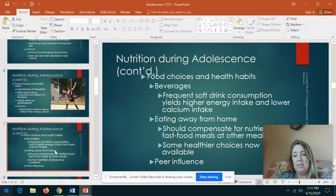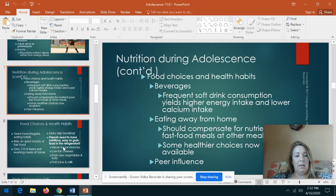Beverages, we have some more independence here with adolescents, so we're looking at soft drink consumption, Dunkin' Donuts, Starbucks, and we get a lot more caffeine and we get a lot more sugar. So that can affect overall diet consumption and increase risk for obesity. If you want to look at Appendix A3, you'll see the caffeine content of certain items that adolescents are likely to choose. Recommended caffeine for kids and adolescents is less than 100 milligrams, which would be about 3 sodas a day. But really, I want you to picture the largest size Starbucks and how much caffeine and how much sugar they're getting. So I also linked in Blackboard a video on energy drinks in teens. So if you want to look at that, you can view that.